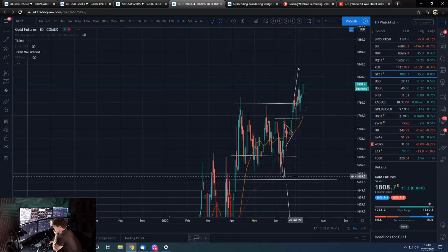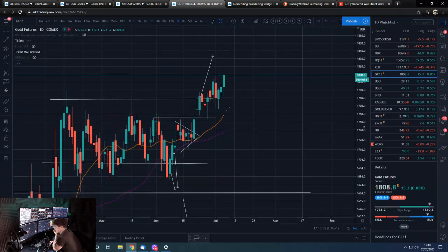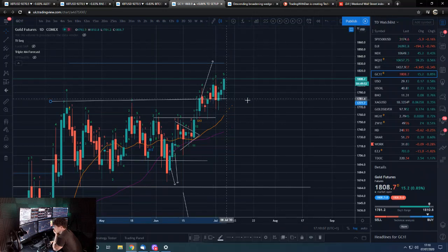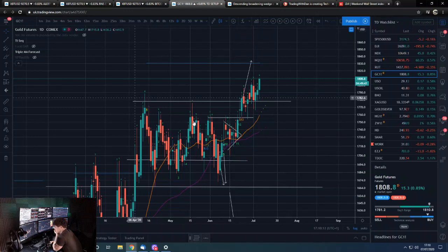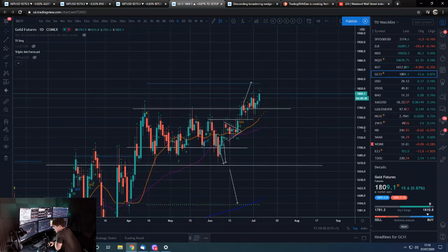Let's go to the daily. You can see a bit more clearly. Yeah, so this is sort of the horizontal we're looking at. We'll just extend and pretend. It was a bit wonky anyway. This is the horizontal we're looking at. Basically, I think this will be the new base. We may get some tests down to here. These moving averages are extremely aggressively moving up.